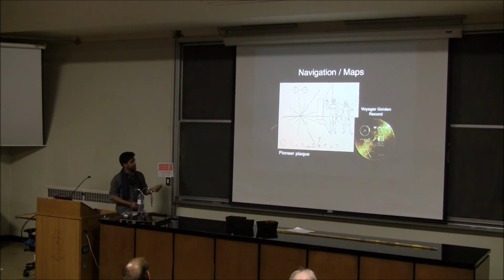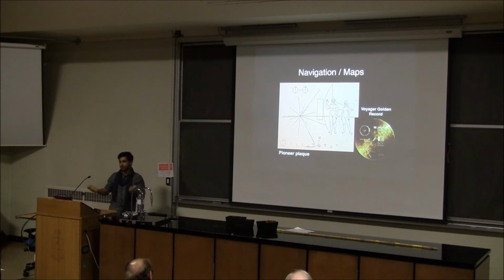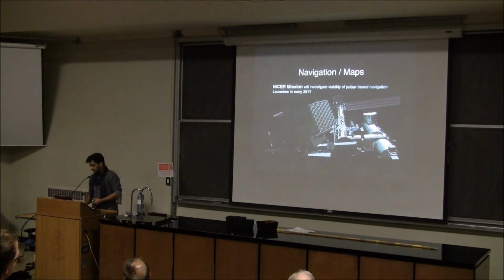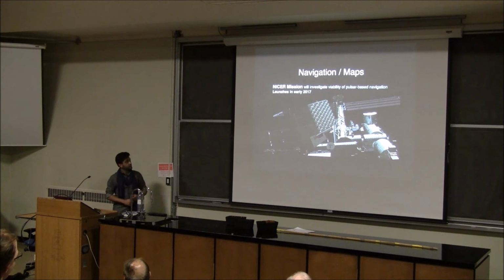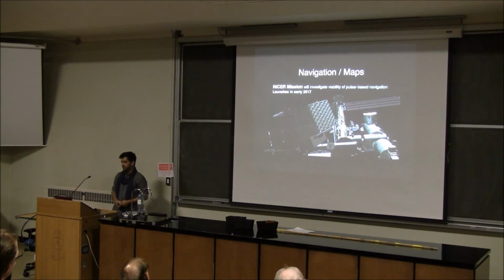So this was the first sort of manifestation of that, where we tried to send out plaques that would hopefully one day tell extraterrestrials where the Pioneer and Voyager probes came from, because they can use this map to find where we are. And it's being used currently in this mission that's going to be sent out early next year, called the NICER mission, which will investigate the viability of pulsar-based navigation.